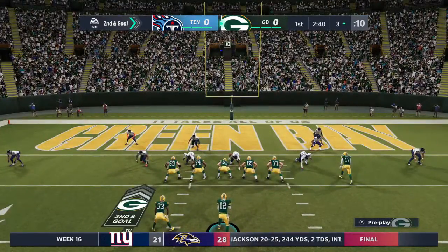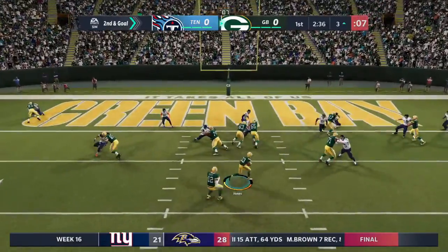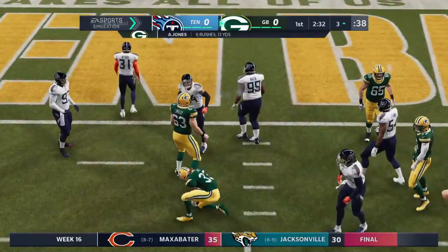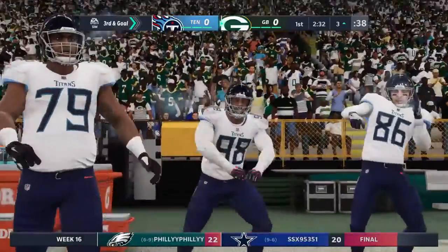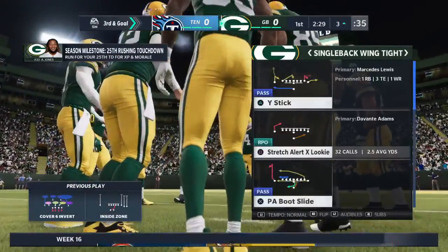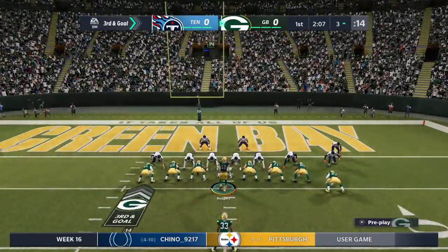So the ball position now at the 3. Here's second and goal. They'll try and run it in with Jones. And he's going to get this back to the 3-yard line and no further. No gain on the play there. They're going to need to come up with something better here on third and goal. Third and goal. A big play forthcoming. Here's third and goal.